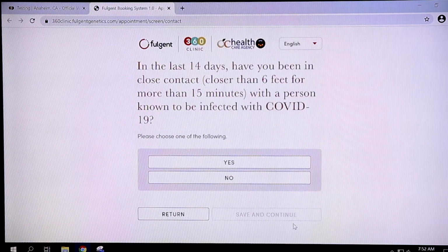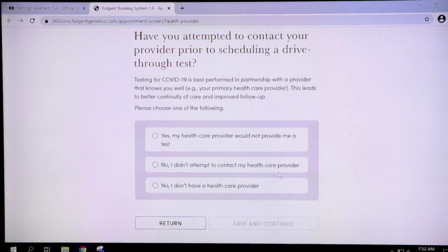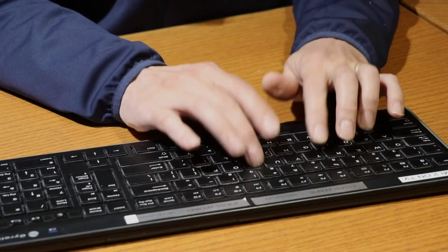I'm going to go ahead and click none of the above for the purpose of today. And then it asks me, have I been in contact with someone who has tested positive? I'm going to click no, but of course, if you have, you want to go ahead and click yes. Here you are being asked about your healthcare provider. Do you have a primary doctor, and have you contacted them for a test? You are more than welcome to click on yes, no, whatever the case may be for you, but a pro tip is just go ahead and click on no, I don't, just to keep yourself moving through this process.